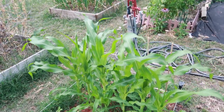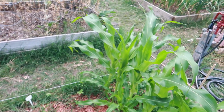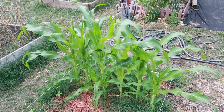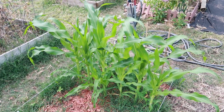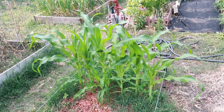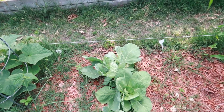We'll keep a good eye on that for bud sites and all that kind of stuff. Again, I'm not really sure if corn flowers in the traditional way, because if I'm being honest, I've only ever seen rows and rows of it in the country, and it already has the corn on it for the most part, or it's in this stage. So with that being said, let's move on to the cabbage.